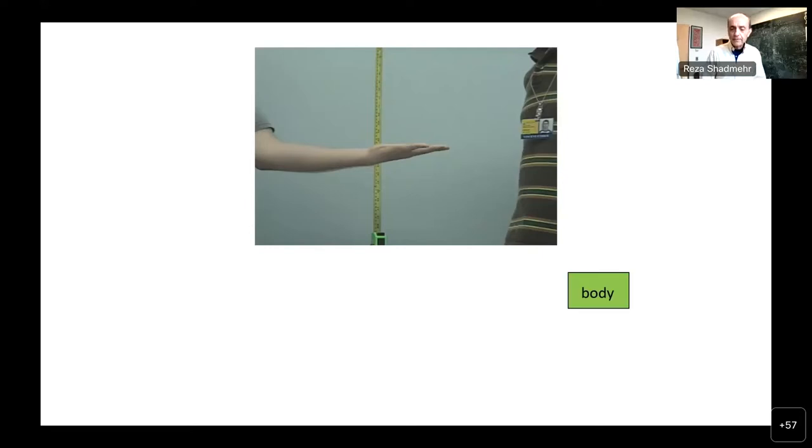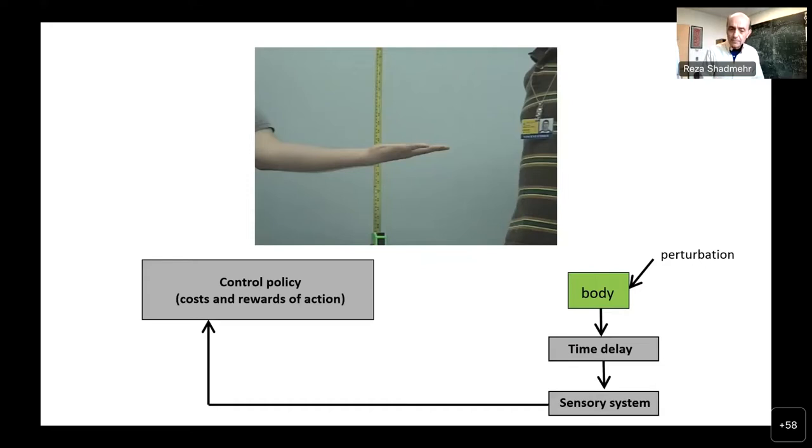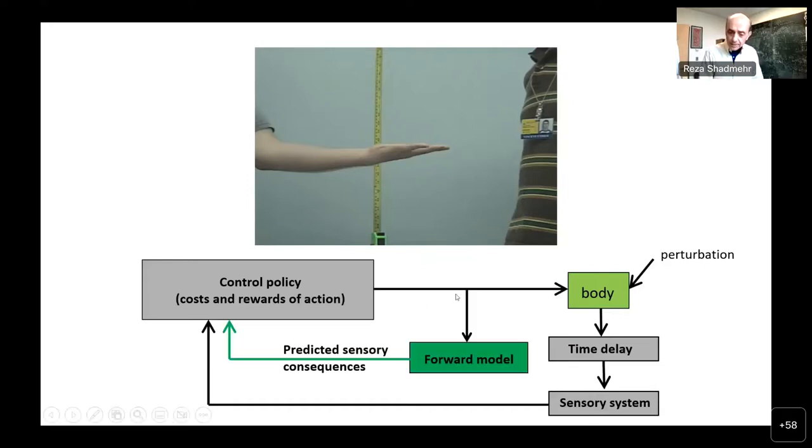So what we have is a perturbation to the body, the sensory system responds, but it responds late. If you voluntarily move the book yourself, you send a copy of these commands to something that in engineering we call a forward model that makes predictions about consequences, and that allows you to control your arm. So if you were to make a movement, a copy of those commands is sent someplace, and that someplace makes predictions about consequences that allow you to overcome the delay in your sensory feedback. We think the cerebellum has something to do with that.